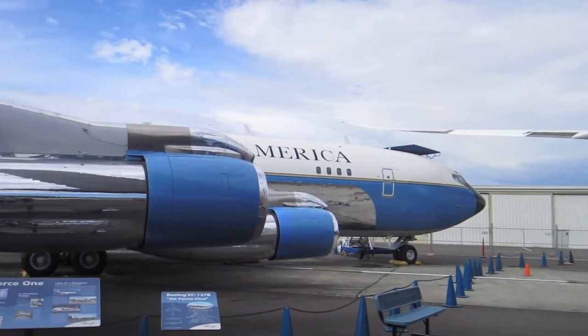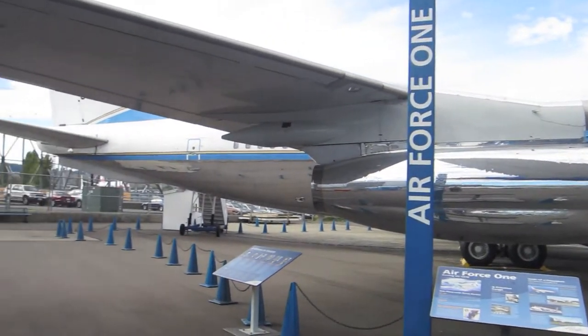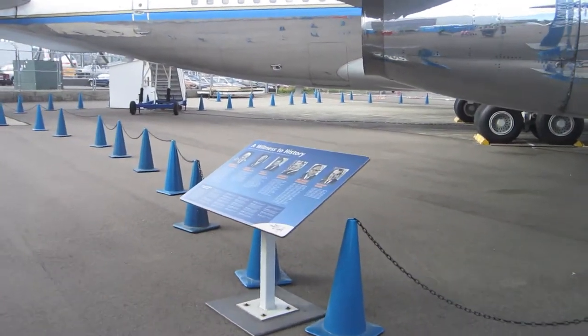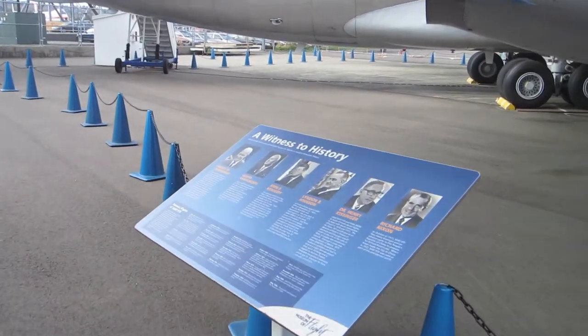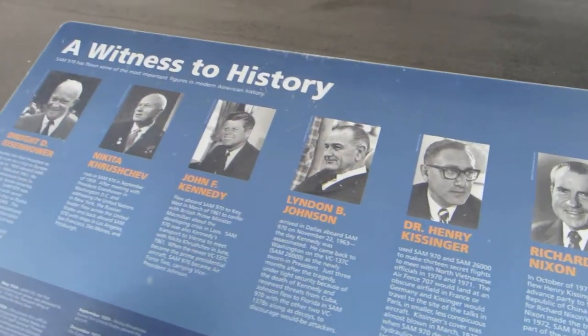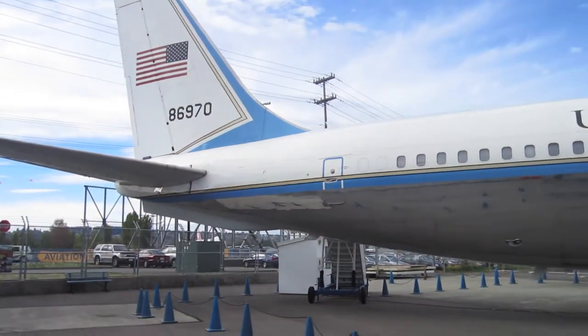So here we have Air Force One. This is a retired one that four different presidents used. What, you can go on this one? Yeah, we're gonna go on this one. We had Eisenhower and Kennedy, Johnson and Nixon, who all used this plane before it was retired. So we're gonna hop on board, show you around.